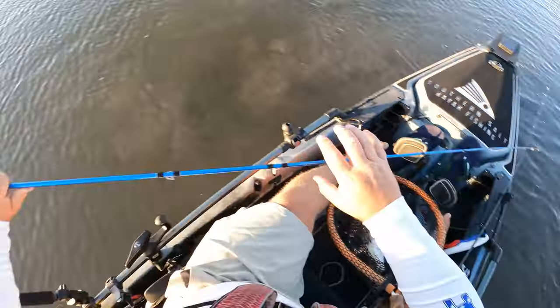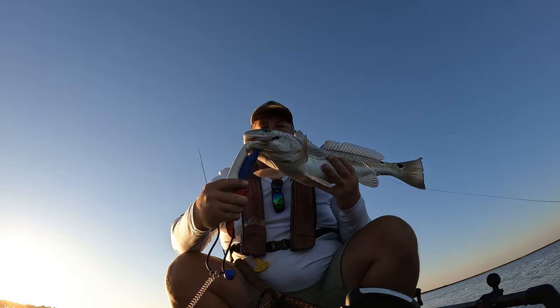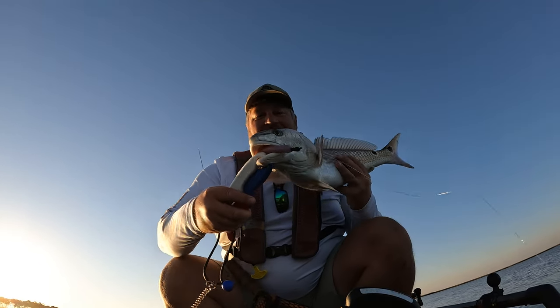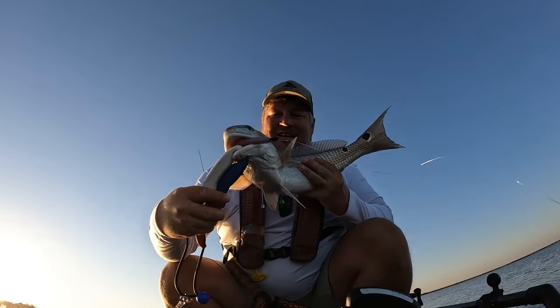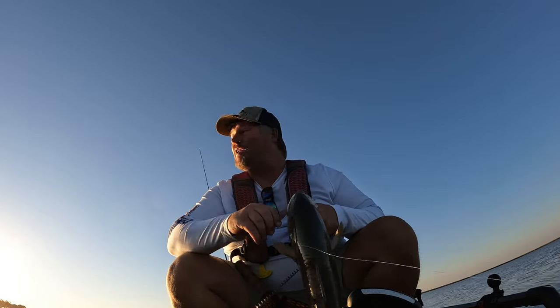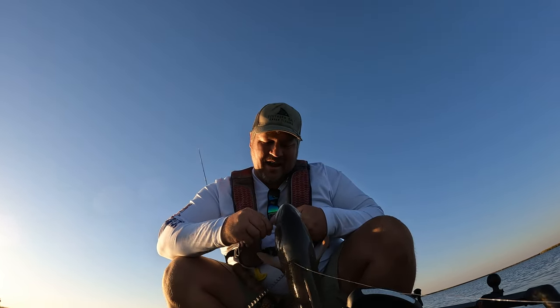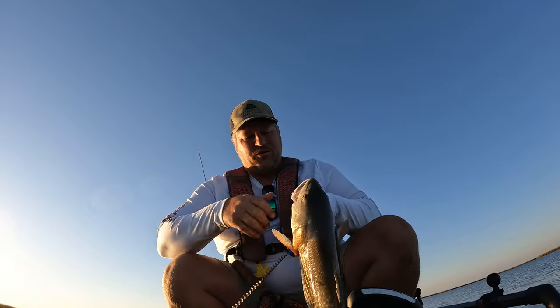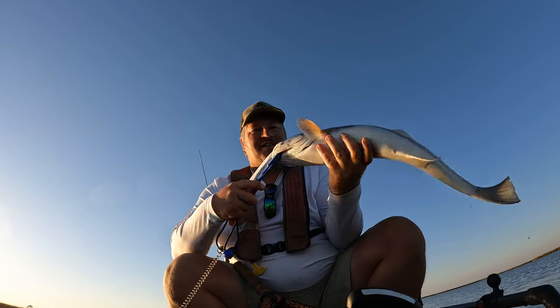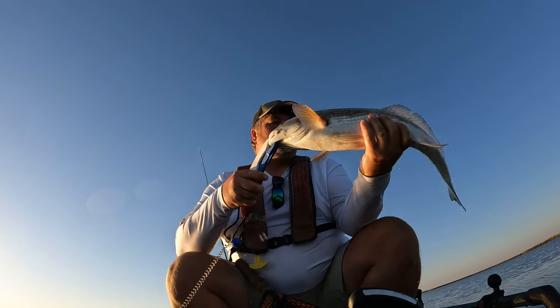Holy cow, what a redfish. Y'all, look at this guy right here. What makes it even better is I got it on a doggone Hoodwink. I mean, what better way to catch a doggone redfish this morning? Awesome. It's a beautiful morning. Wind's laying down for us. Tides are right. Just out here throwing around on some doggone marsh donkeys.